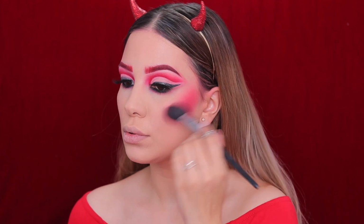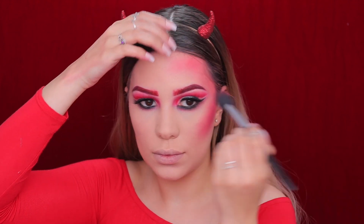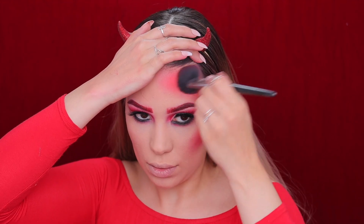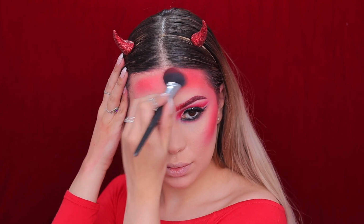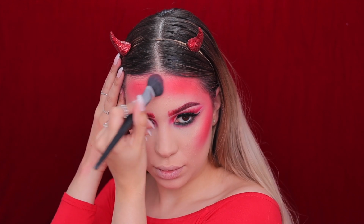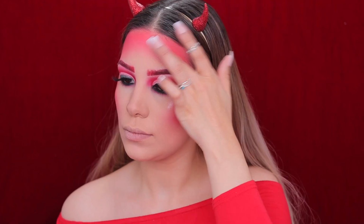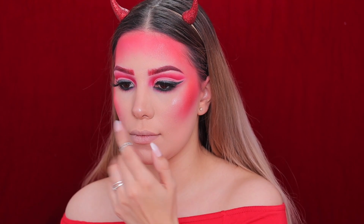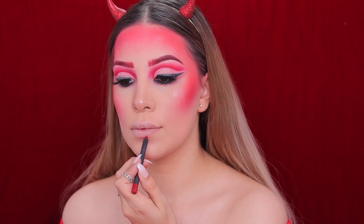I'm going in with red eyeshadow and apply it where I normally bronze or contour, and I chose to do this because it's easier than just painting yourself all red. It looks super cool when I paint myself all red, but this is more of a super quick Halloween tutorial, so I find that using eyeshadow makes things easy, but it still gives that little devil vibe. And for highlighter, I chose to go with Diamond Bomb from Fenty Beauty, one of my favorites. It really makes everything pop.